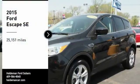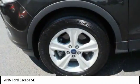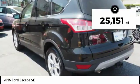We are pleased to show you the 2015 Escape. Gas engines flex, tow, sip, and go with Ford Escape. This vehicle has less than 30,000 miles.